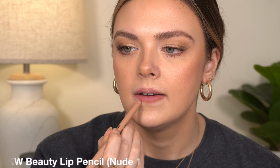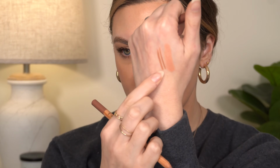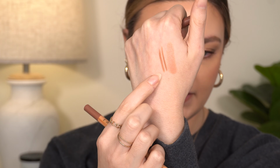This color actually from KKW, if you can't get this one and you want something similar to this, Anywhere Caffeine from Makeup Forever, I think I have it here, is pretty similar. Yeah, they're not identical, but they're very close. So that's Anywhere Caffeine and that's the KKW one. So as you can see, they're very close. Because I don't think you can get these anymore.